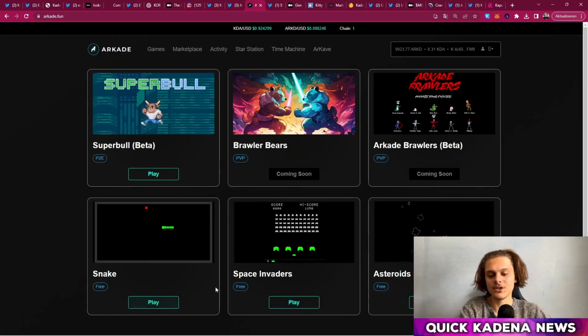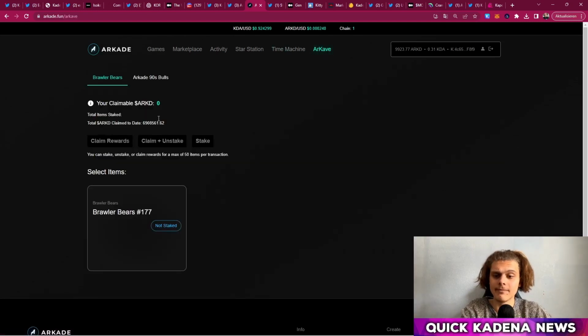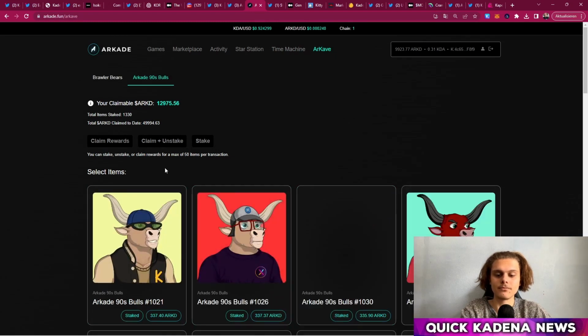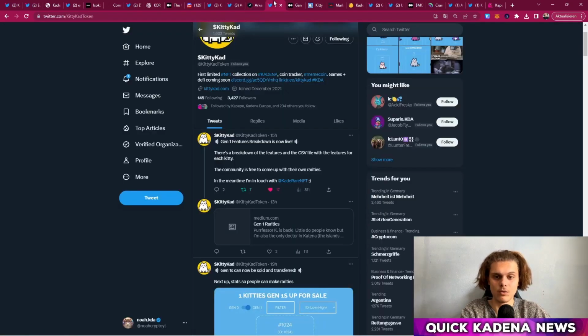Now, if you're over on the arcade, you can also see 3 new games they brought back: Snake, Space Invaders, and Asteroids. You're not earning anything with them yet, but feel free to check them out and play them. And again, don't forget to stake your Brawler Bears and your 90s bulls to get some sweet arcade rewards.